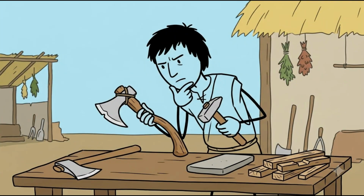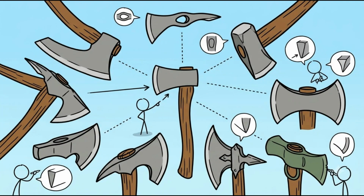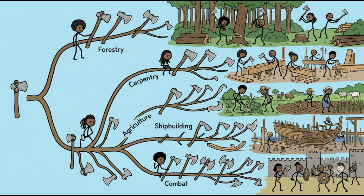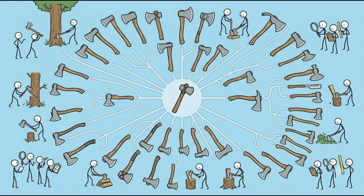Once humans understand a basic mechanism, they begin adapting it to increasingly specific needs. The axe followed much the same path. Its fundamental principle remained stable while its details multiplied. The result was not one final design, but an entire family of tools built around the same ancient idea. And that raises a fascinating question. If the axe could be redesigned again and again without losing its essential identity, what exactly made the original concept so powerful in the first place?